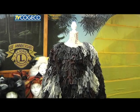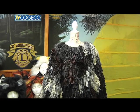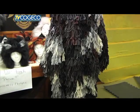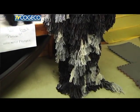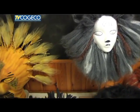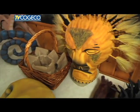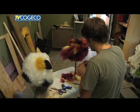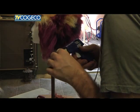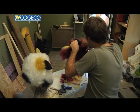I'd say my favorite piece out of all of them has to be the Old Deuteronomy costume, which is just a hulking mass of yarn, basically. That piece is suit material that's been sewn together, and then the yarn's been glued over top of it, and that piece has over 1,200 yards of yarn in that one single piece. We've been working on it for the last 6 months. I have probably about 500 to 520 hours into it now.